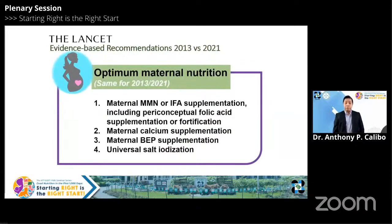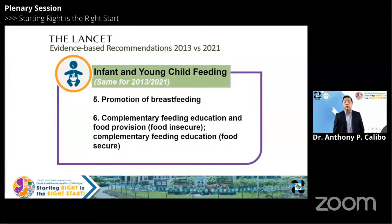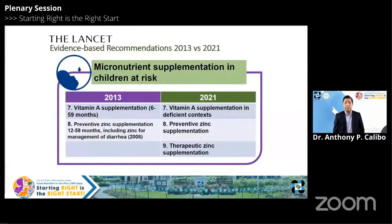For optimal maternal nutrition: maternal multiple micronutrients or IFA supplementation, including periconceptual folic acid supplementation, maternal calcium supplementation, balanced energy protein supplementation, and likewise universal salt iodization. Promotion of breastfeeding was still very important among its 11 summary recommendations. Complementary feeding education and food provision for food insecure population groups, and likewise complementary feeding education for food secure populations.